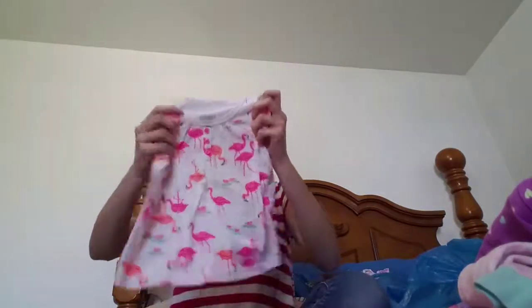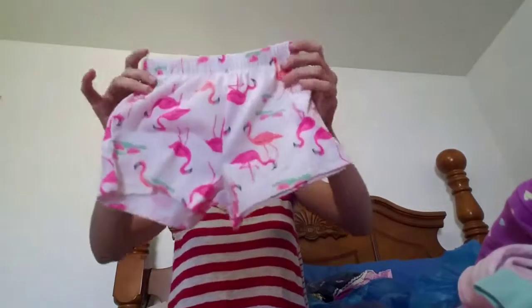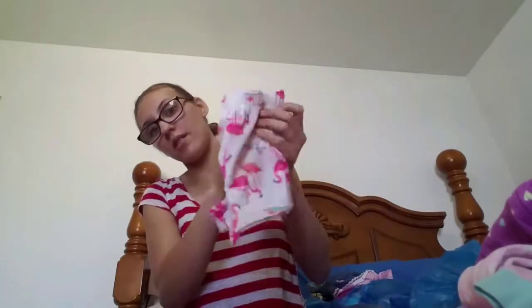Okay, so this is a little outfit for her. Maybe a pajama outfit. And this is in 3T. It's just little flamingos. You can usually use this for a pajama outfit or just an outfit. It has flamingos that are different colored. So that's the shirt. And it's in 2T, sorry, 2T. And these are the little shorts. Same print, so 2T. We got a lot of stuff in 2T at this store.